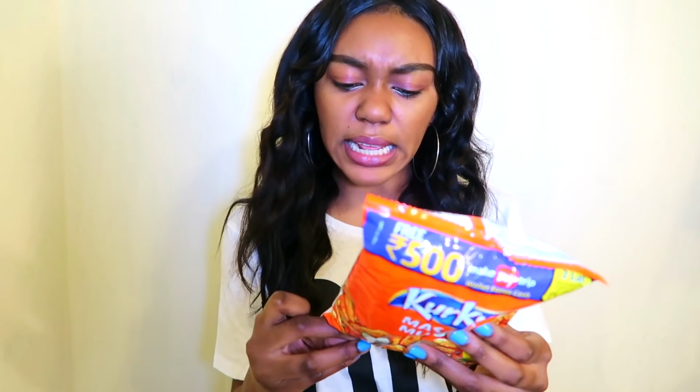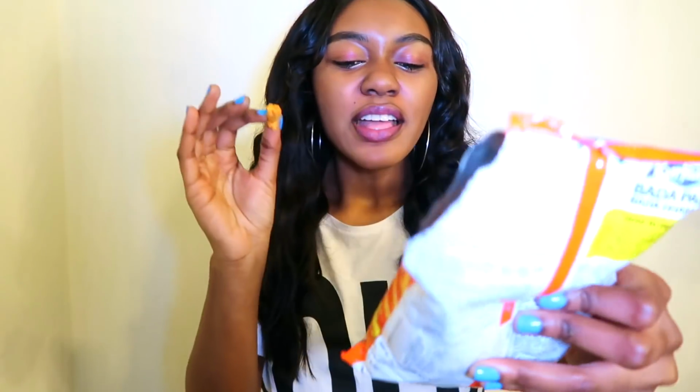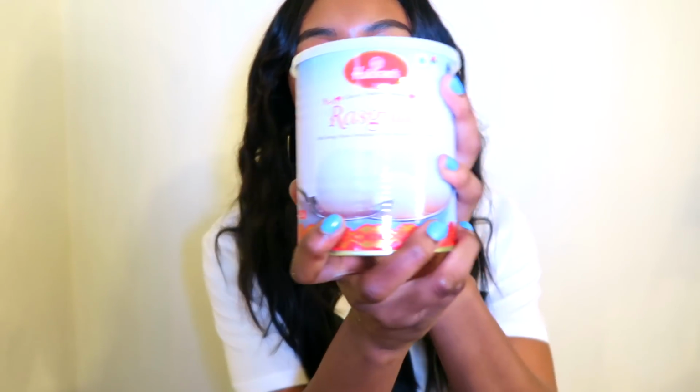Now we're going with the Masala Munch. I don't know how to say it, sorry. This is a product made in India, but I don't know if all of these are made in India, so if you do eat them in your country as well and you're not from India, do comment down below. Sometimes they might be made in India, but I'm sure people from other countries probably eat it too. This reminds me a little bit of Hot Cheetos. It's a yes. It's kicking in a little bit. I like this one.